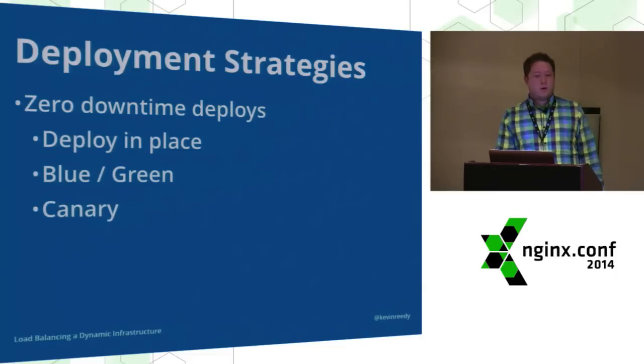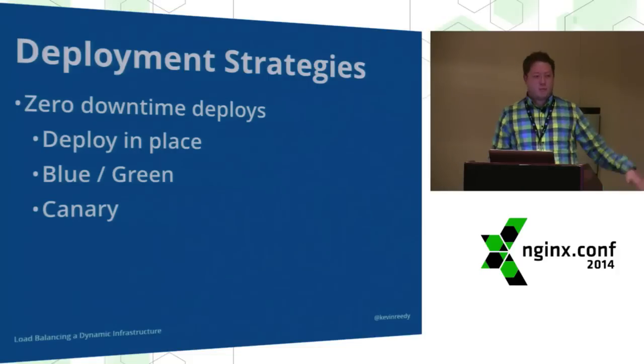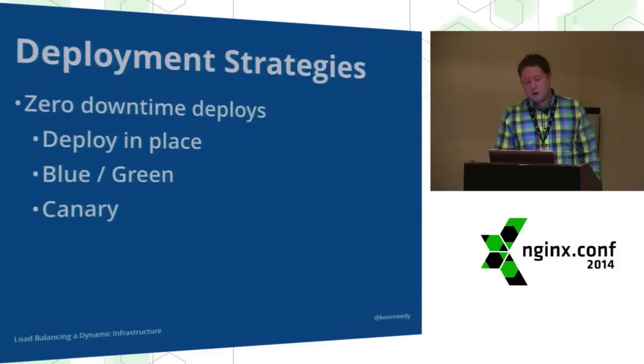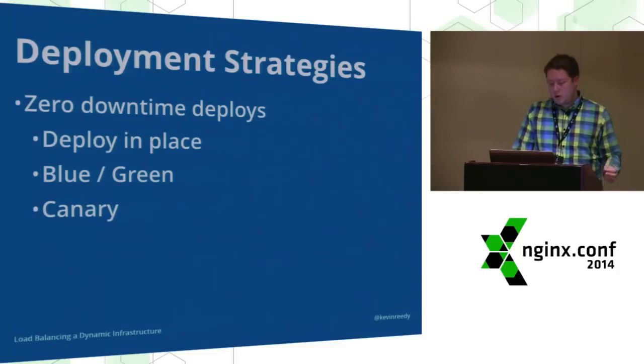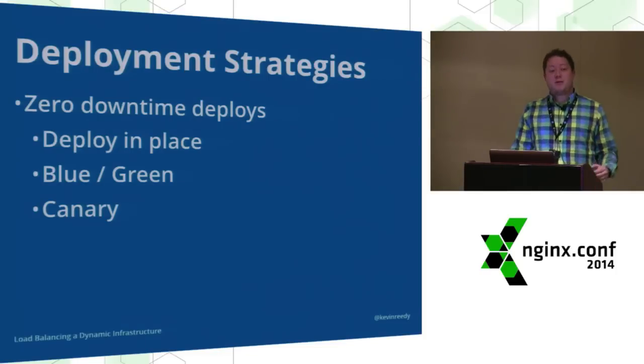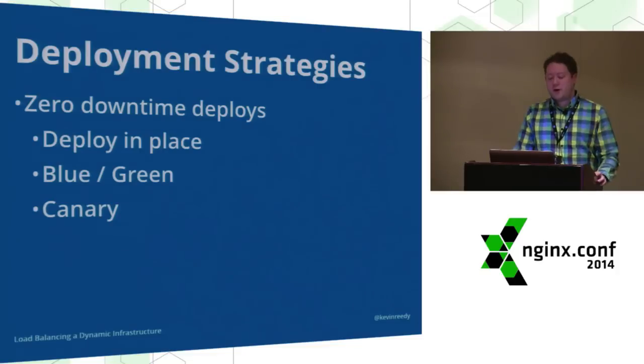BlueGreen is an interesting one. People like their colors. Where if you've got an application running on 4 machines, you bring it up on 4 new machines and have your load balancer point to the new machines. Once you're sure it's actually working the way you expect, you can tear down your blue, and your green actually becomes the blue. Amazon's got some really great tooling for doing this with AWS. There's also canary deploys, where I want to deploy one version of the new machine, monitor it, and if it passes metrics checks and health checks, then we can continue the deployment.